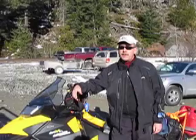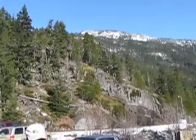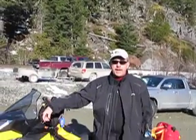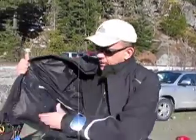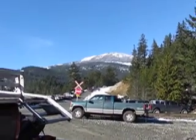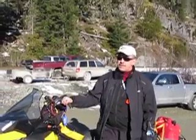Hey, good morning. This is Tom. I'm at Rutherford Creek up in British Columbia, and it's about 9:30 in the morning on the 24th of March, and we're testing out this Helium 30 jacket. Hopefully, we're going to get a chance to test out the snow skirt today, and that's where we're going, up in the mountains. Actually, we're going above the tree lines that you see there, up the Appa Glacier and a few other places. So we'll have another report when we get up on the ice fields.